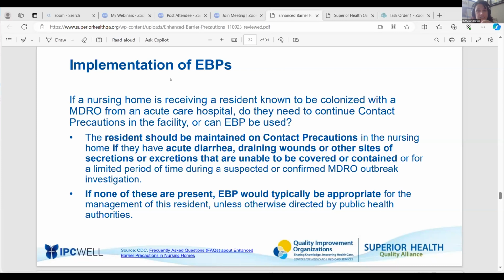So the implementation of enhanced barrier precautions is, like I said, for those residents that have a known colonized MDRO, or potentially even an active infection where they're not on contact precautions. Now, here's the key. If they have acute diarrhea, draining wounds, or other sites of secretions or excretions that are unable to be covered or contained, then this is when they would stay in their room on isolation. If none of those are present, then enhanced barrier precautions is typically appropriate based on our everyday management. We'll get into that as well.